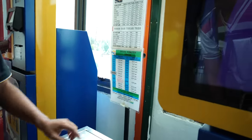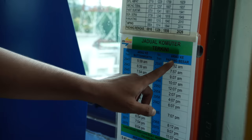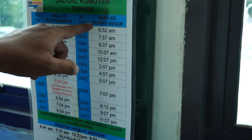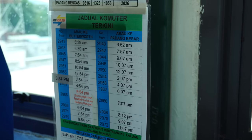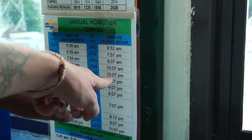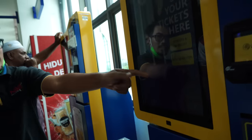The next one's 25 to 3. The last one's 25 to 11. Oh, what, Padang Besar? You want to go Padang Besar? Padang Besar, yeah. Arau to Padang Besar. So there's one of those. Oh, 12. That's okay. Yeah, how do we buy tickets, please? Wait, how do we buy tickets?